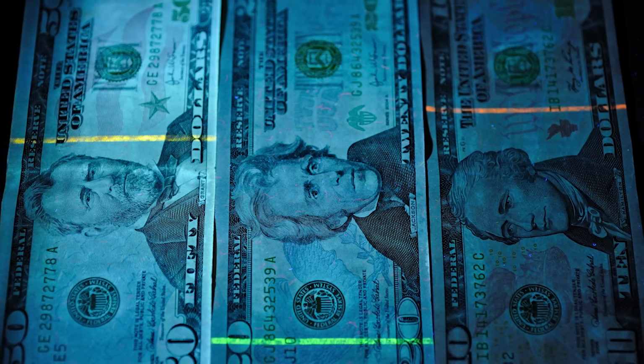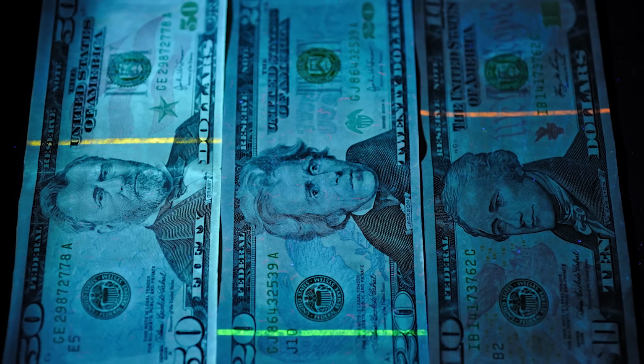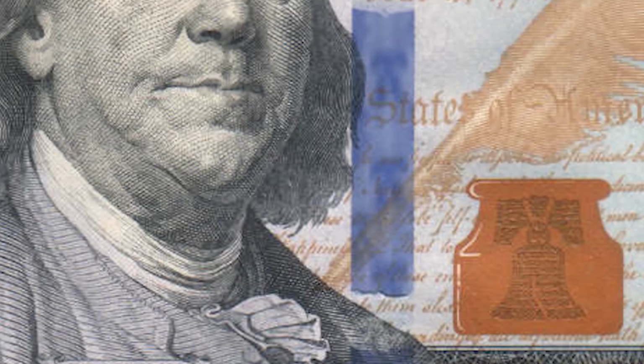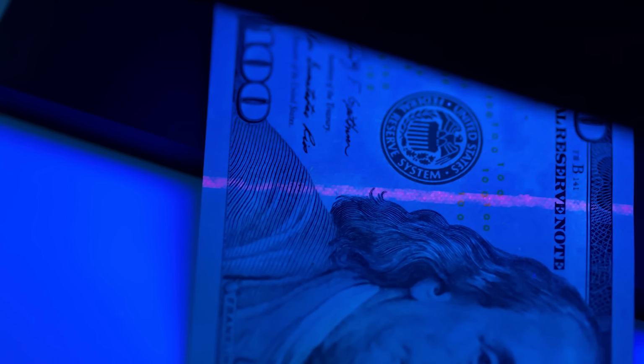Each bill also has its own special color. The thread on a $5 bill is blue. It's orange on a 10, green on a 20, yellow on a 50, and in addition to the visible blue one on a $100 bill, there is a hidden one to the left of Benjamin Franklin's face that is purple.